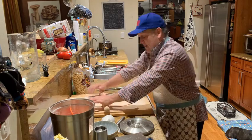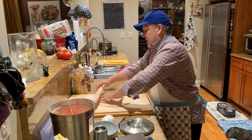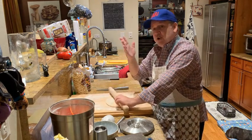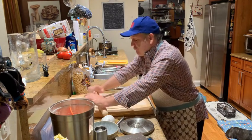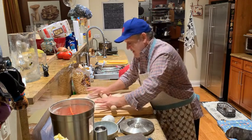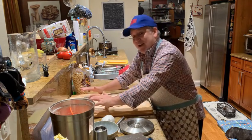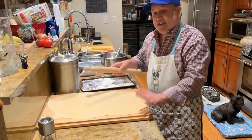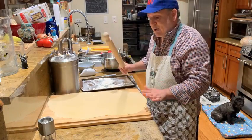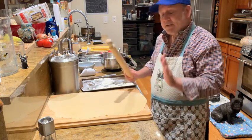We're just going to keep working our dough until it is thin enough that you can almost see your hand through it. We want it to be quite thin before we go on to the next step. So I'm just going to keep rolling a little bit here until we get it a little bit thinner. So as you can see, I've been rolling away. Our dough is much, much thinner at this point.